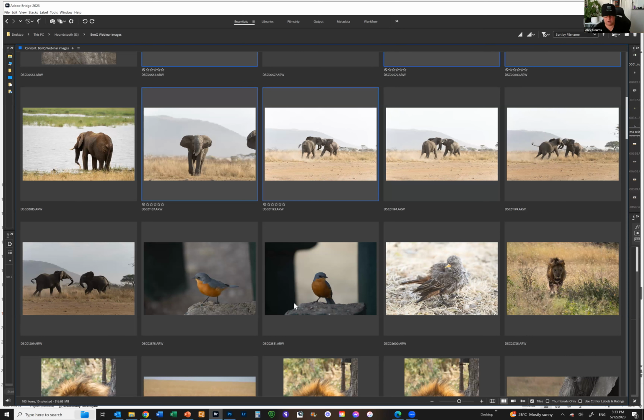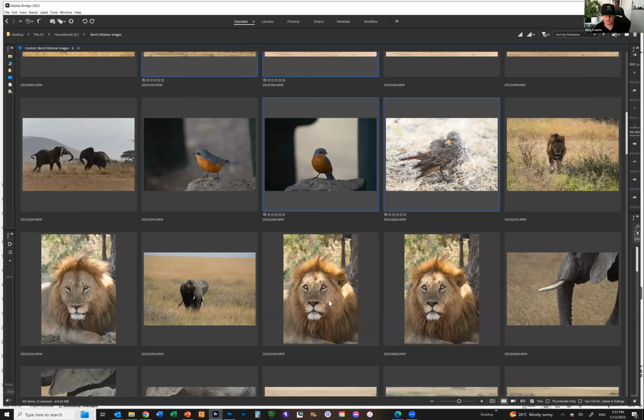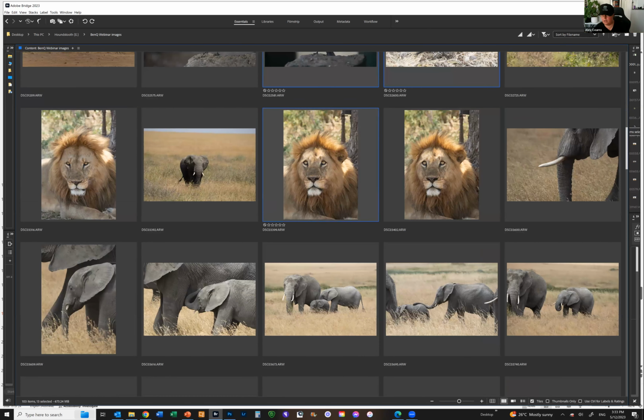Let's go with this bird because the bird is a bit green. I don't even know what that bird is. There's a lion. Right, what about one of these? Lion with some bright light and a tree coming out of the head. Great. Elephant tusk may or may not be blurry. Let's pick that up. And I'll go for one more. Let's see what's down here.